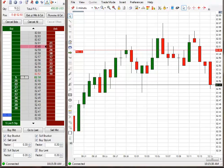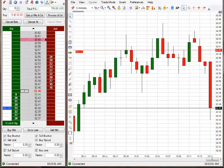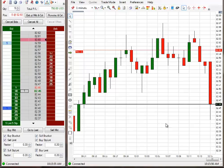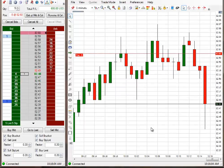Okay, it's moving down here. I'm going to prepare a break-even stop at 82.59. Where's it at? Okay, I'll place it now. Okay, break-even stop's in place. I'm just going to let it go now. It's either going to hit the exit or it won't. Taking a look at the code. Yeah, I'm just going to let it go.